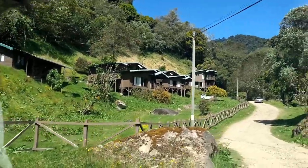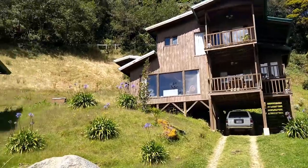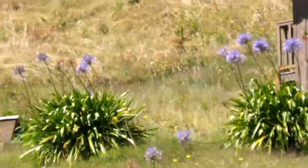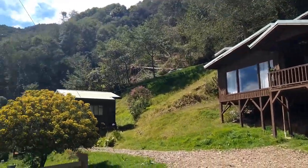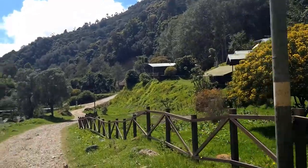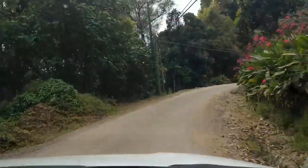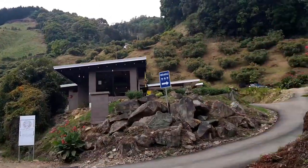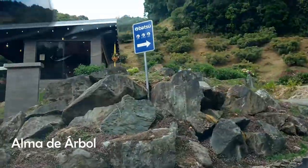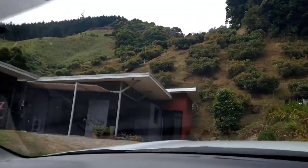Look at this house area. Look at those flowers. What? This whole area is like one of the nicest places I've ever been. Right here. Alma de Árbol, then your destination will be on the right. Okay, this is where we're going, you guys. Alma de Árbol. Your destination is on the right. Árbol. I don't know, but it's really cute.